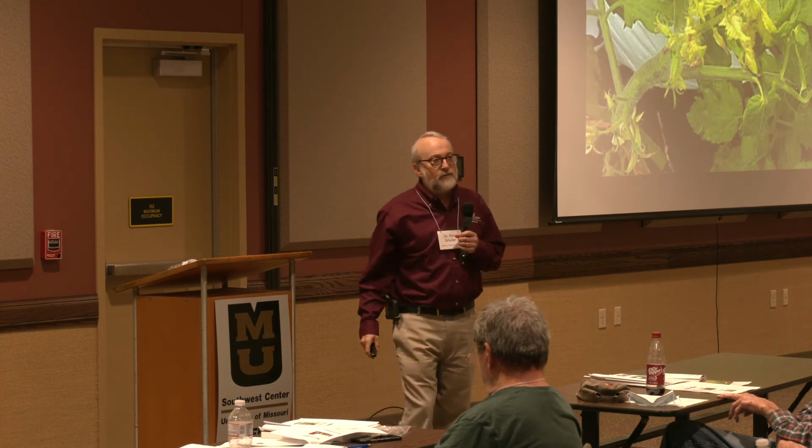So we have a question down here because if it's Roundup, why doesn't it kill the whole plant? And the other question is, if the sides are up on the high tunnel, can you use some outside herbicides instead?